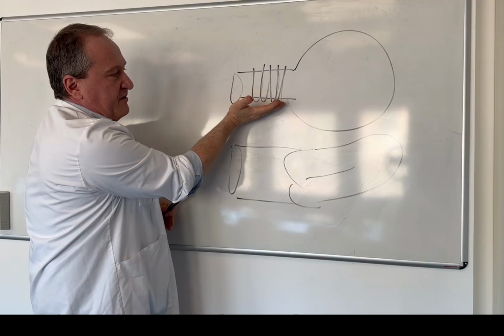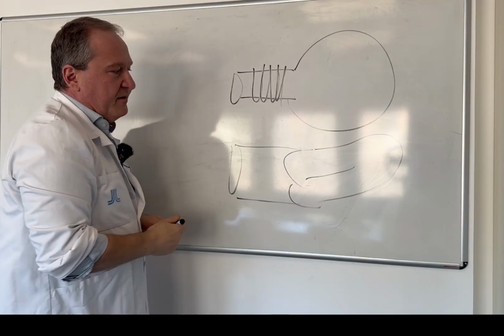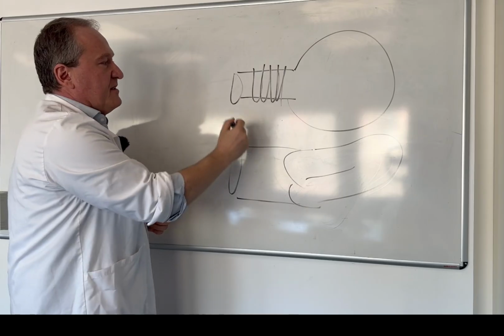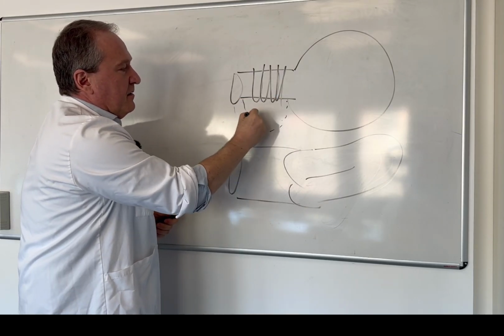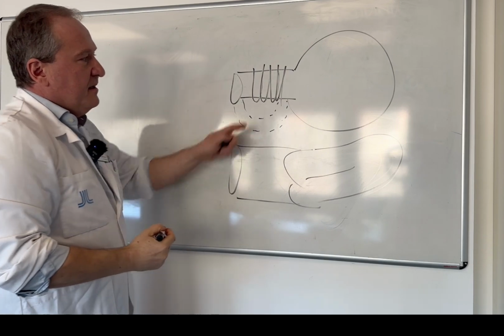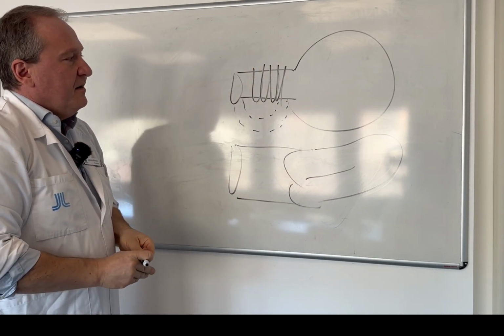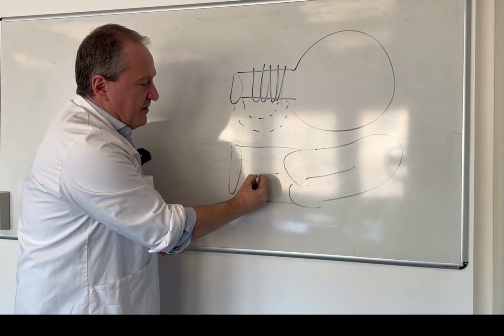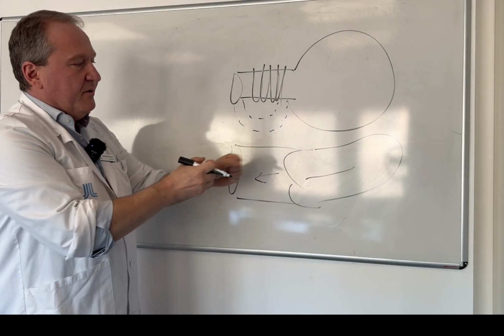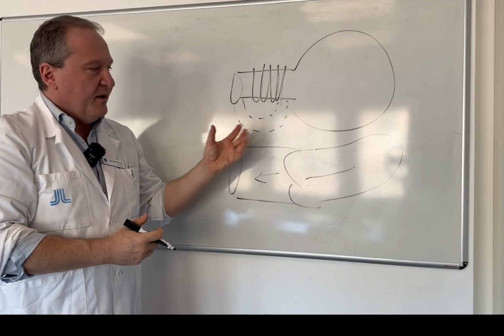Here you have the connective tissues, ligaments, and fascias that will support the urethra. If the urethra doesn't get the support it needs, it will bend. And when it bends, the muscle cannot close properly. This is something that occurs commonly after childbirth, where the baby on its way out will tear or press trauma to the supporting connective tissues.